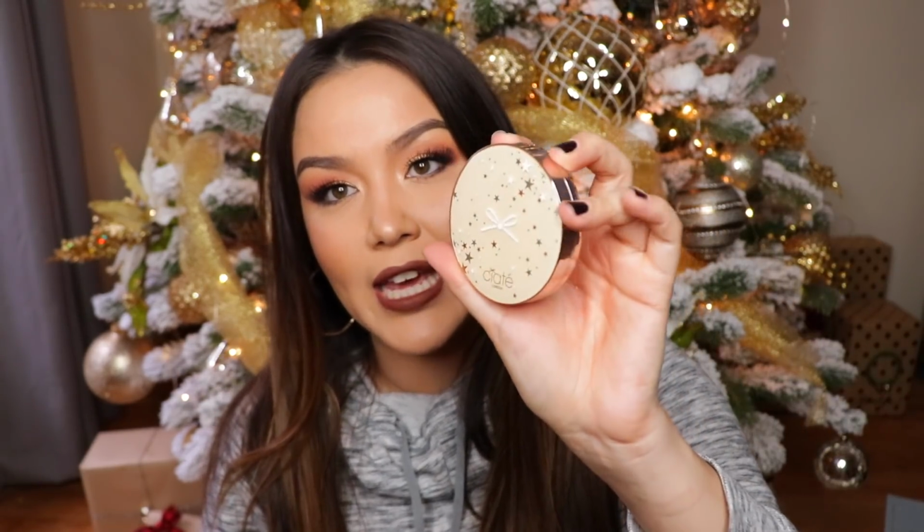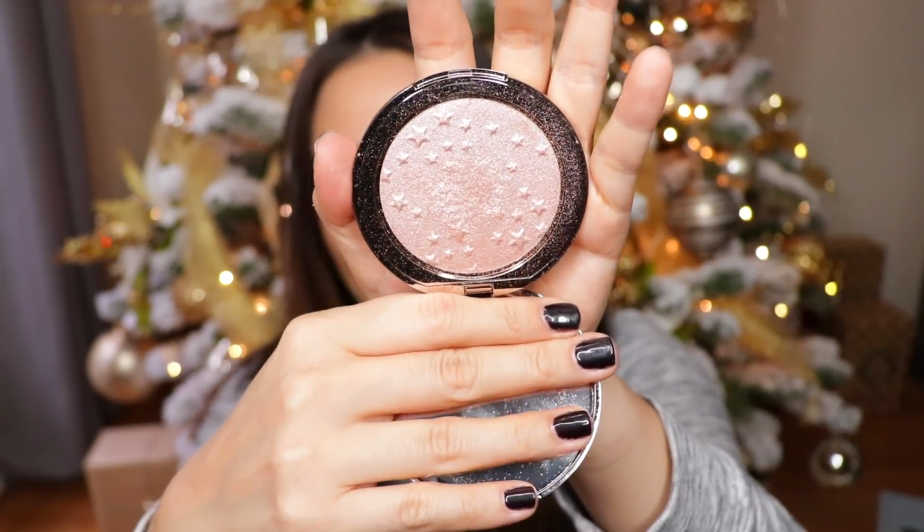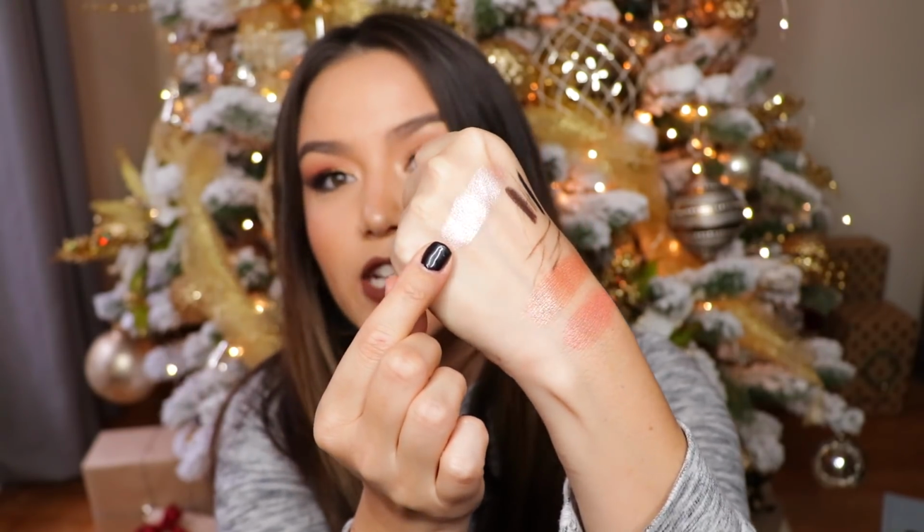First of all, the packaging is adorable. Here's the actual highlighter. It has these really cute stars that are kind of lifted from the actual powder, but Starburst is definitely more my jam. That one is more of a champagne-y golden color. This one is Moon Dust, which is more of a rosy pink highlighter, but the formula of these are stunning. The pigmentation you get, the glow you get, they're so, so pretty.